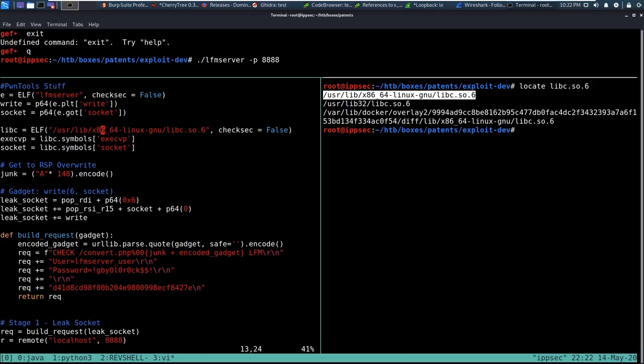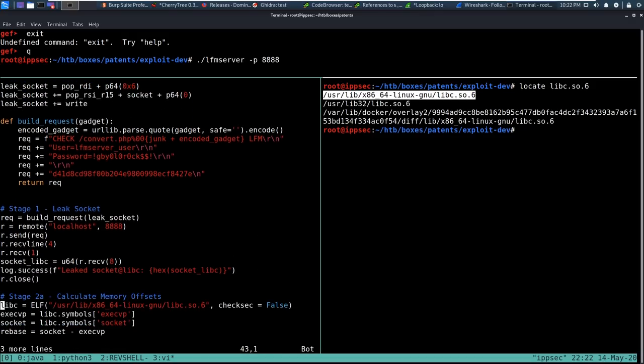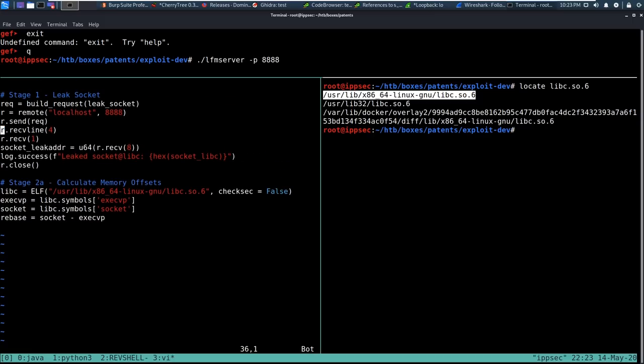Let's see. So the first one. We should call socket something different. log.success socket_libc. Let's call this socket_leak_addr. Whoops. Where am I?